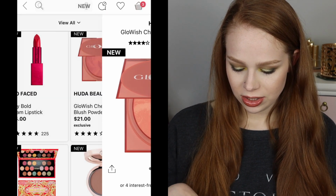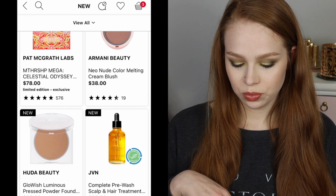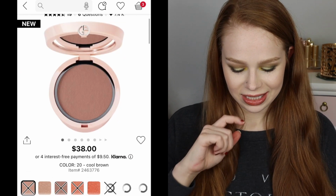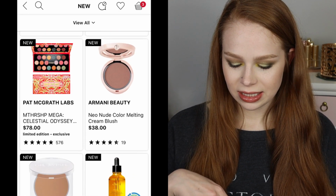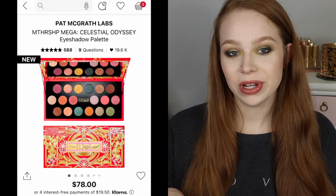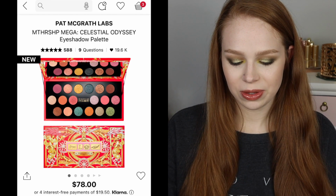Okay, so we've got, this looks really pretty. This shade specifically. Do not need it though. Do not need it. The Pat McGrath palette. I feel like I saw reviews and it looked really pretty. And I really want to own a palette from Pat McGrath, but I'm just waiting for the perfect one.